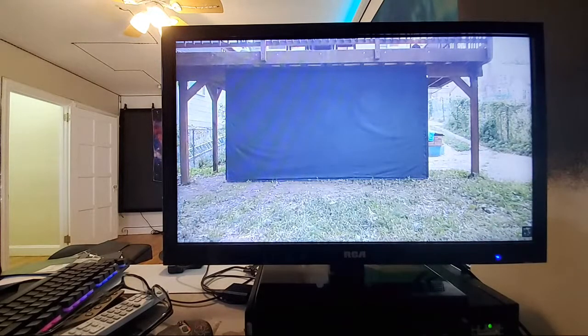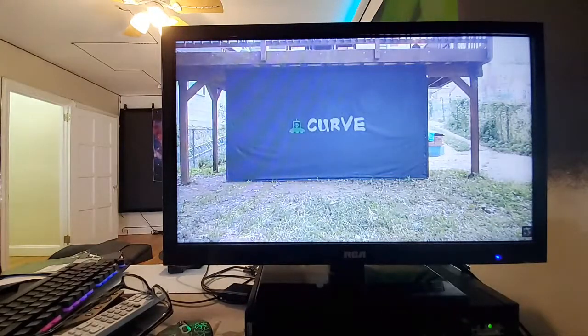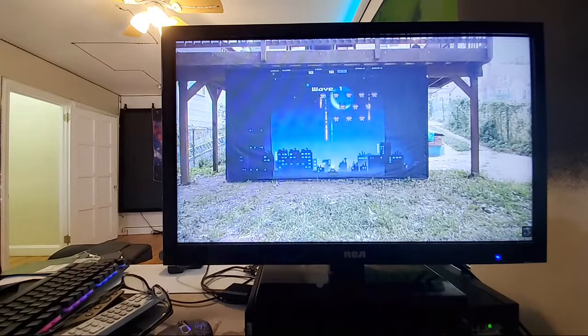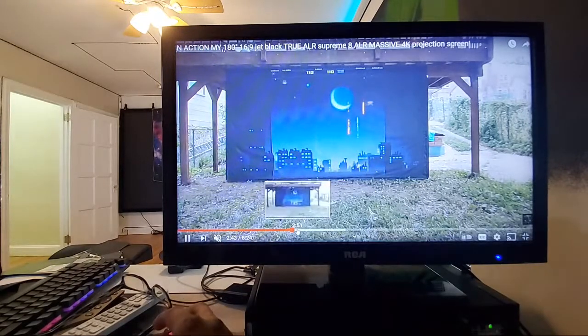Contrast levels are going to pop, no problem. You don't have to have an expensive projector. The projector they just showed in that demonstration was probably a $3,000, $4,000 projector. That is a Sony VPL-FH30 I'm using outside at 4,300 lumens. That projector cost me $300 used. So you can get your dark contrast levels in there with no problem.